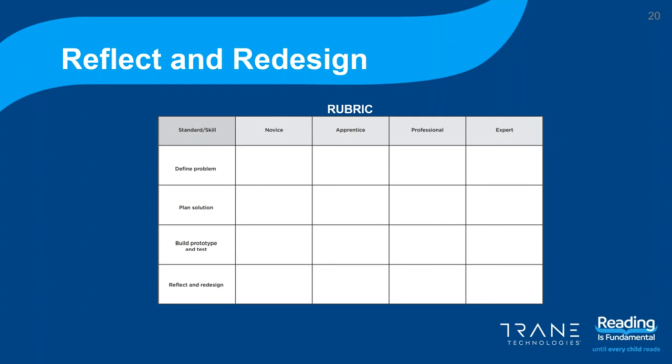I'm a huge proponent of building your rubric with your students. I think it really embeds in them what is expected of them. So you may just ask them as you're going through it, what would it look like for a novice who was defining a problem for the first time versus someone who's an apprentice, professional, or an expert? And just write some things out together of those defining features. That way students can reflect as they're looking at their own design and trying to see where do they fall on that rubric.